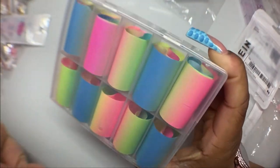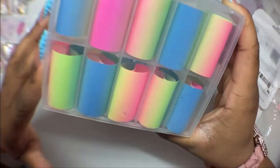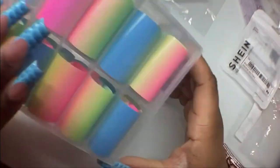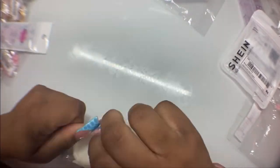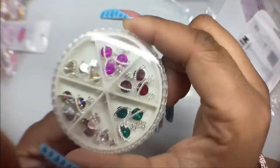Alright y'all, so we're finally done with the sheet and all. This is the last little bit I got for these really, really cute charms. I cannot wait to use those, especially them black ones. They're mad cute. Oh, and the red is so pretty.